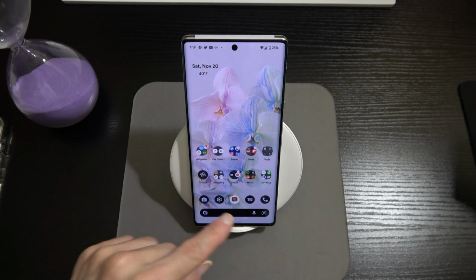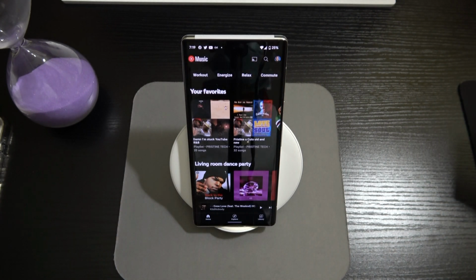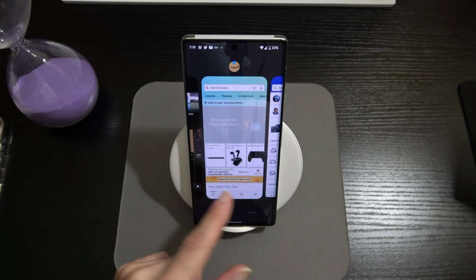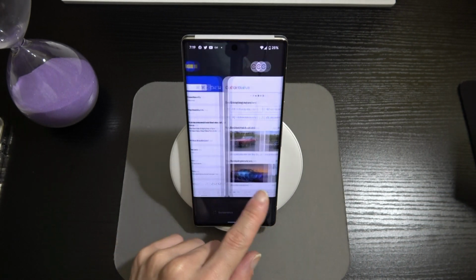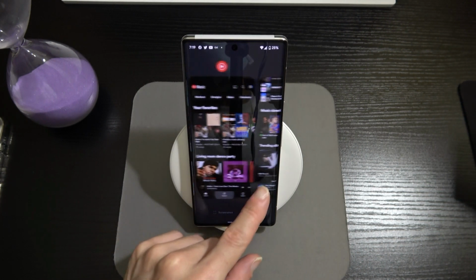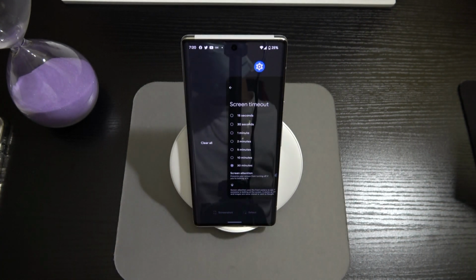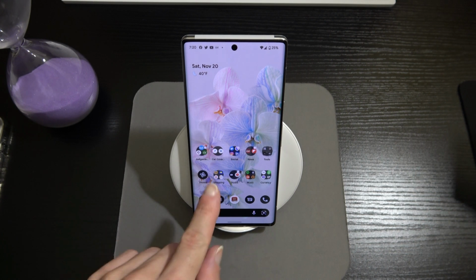As I mentioned, 12 gigs of RAM, so everything just gets held very well in the RAM. If I want to go back to YouTube Music, it does so without having to reload the page or anything preposterous like that. If I want to go back to Amazon, I can go back to Amazon. If I go back to Spotify, boom, there it is, just held in the RAM beautifully. If I want to go back to CarGurus, there it is, no reloading. It holds everything in the RAM and everything is solid. Hit clear all, and back to the home screen.